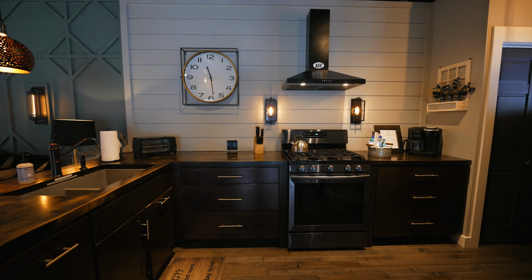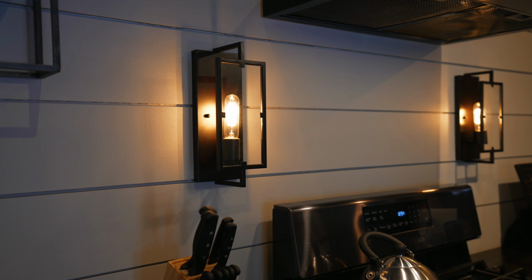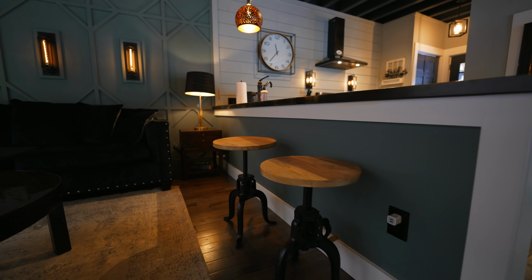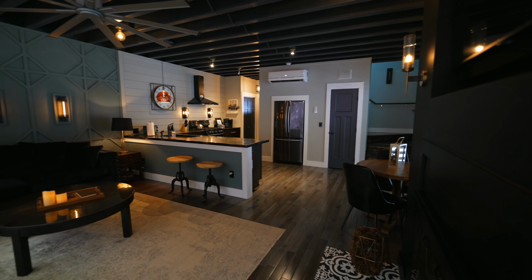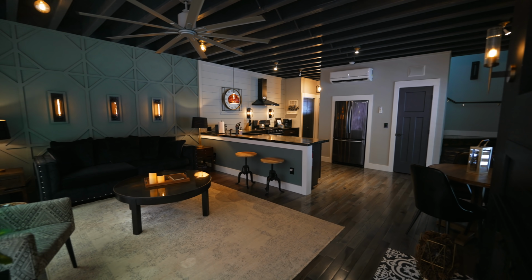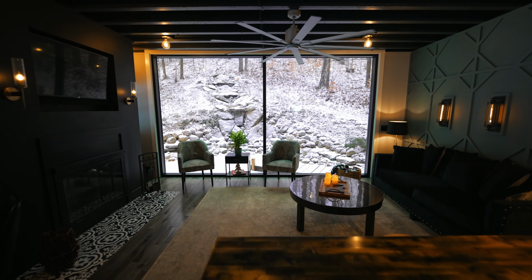The overall design of this kitchen is nice, from the shiplap wall and the Edison style lights everywhere in here. And on the other side of this kitchen counter, you'll see that there's 2 stools to sit at here. This is a good separation from the living area in the kitchen, but still keeps everything pretty open because you can overlook the living room space from the kitchen.